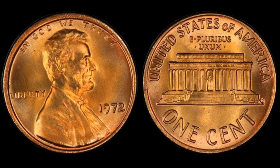In this episode, we will focus on a remarkable piece of currency, the 1972 1-cent coin, a penny that has gained notoriety not just for its face value but for its staggering valuation of $128 million. Stemming from a series of minting errors and intriguing mistakes that have transformed this mundane object into something precious and sought after by collectors worldwide.